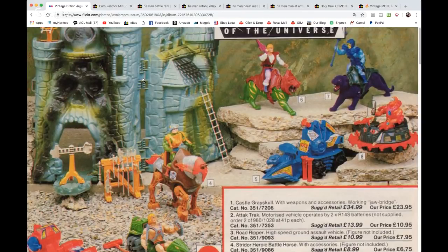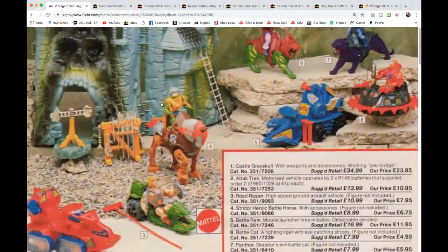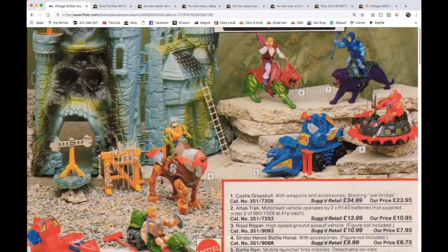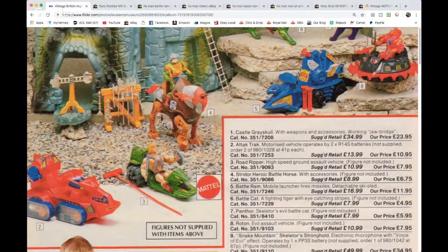Next one, I've got to remember. Oh yeah, Battle Ram. This weird looking blue vehicle that's under the Battle Cat. Battle Ram, mobile launcher, fires missiles. There's no figure with it. That was £11.95. It was on offer at £11.95. What do you reckon, guys? How much do you have to pay to get one of those on eBay in its box in 2019? Well, the listing may have ended in 2018, but what are today's prices?